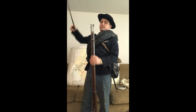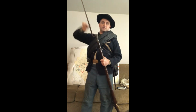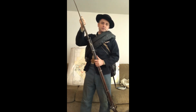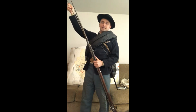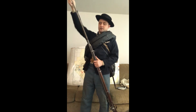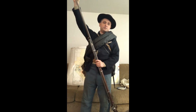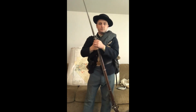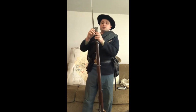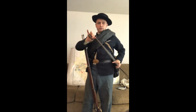The bayonets, you'll notice they have this kind of weird crook to it. That's so that I can continue to load my weapon. Even though the bayonet's fixed, I'm not going to cut my hand up when I ram a cartridge. Bayonets were used and issued throughout the war. Typically, when you got to a bayonet charge, one side would decide they weren't interested and break and run. So there's not a whole lot of actual bayonet combat during the war.